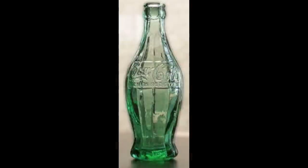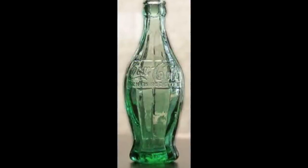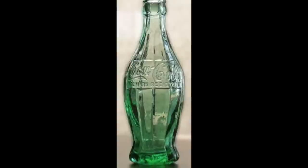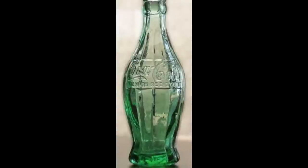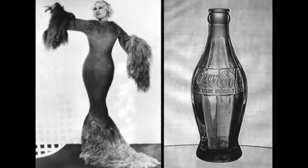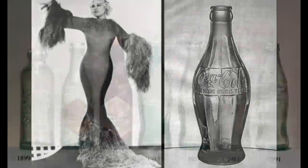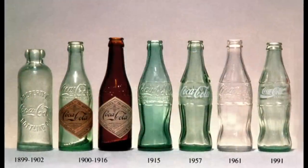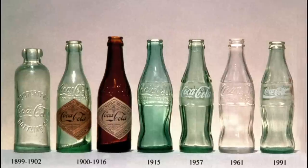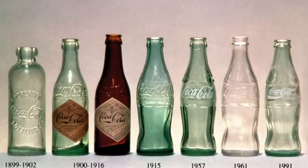And what do you know? The design was a hit and became the official Coke bottle style starting in 1915. In the 1920s, a magazine referred to the bottle design as the Mae West because it resembled the voluptuous figure of the vaudeville actress. The patent was renewed on Christmas Day in 1923, given official trademark status in 1951, and the rest is history. They're really cool because they have different town names on the bottom.